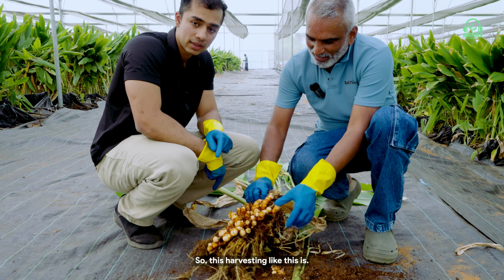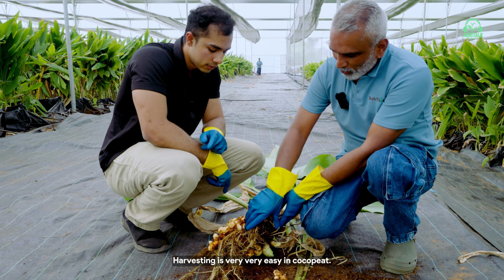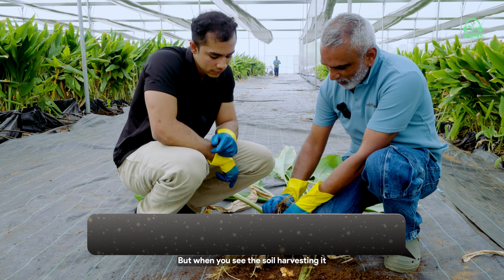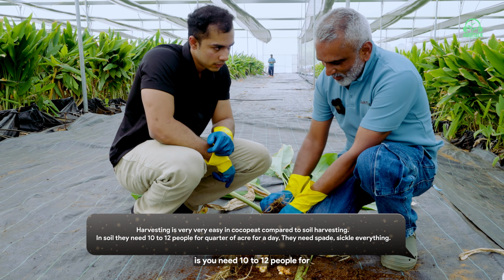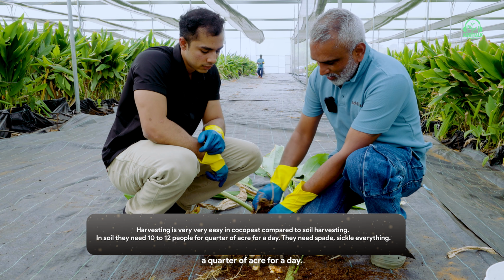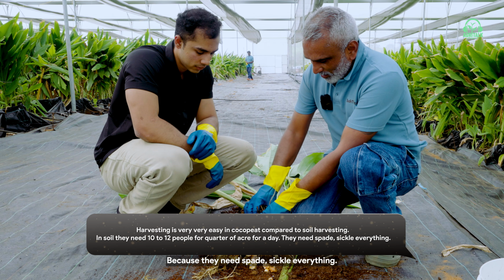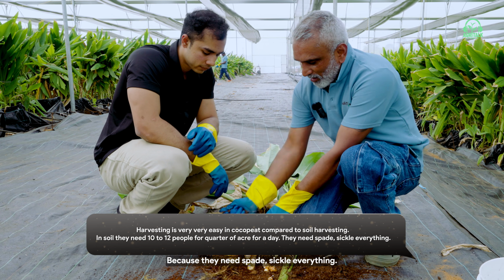So this harvesting is very easy in coco peat. Is it? Yeah. Looks like it's a lot of work, sir. No, but when you see soil harvesting, you need 10 to 12 people for a quarter of an acre for a day. Wow. Because they need spade, sickle, everything.